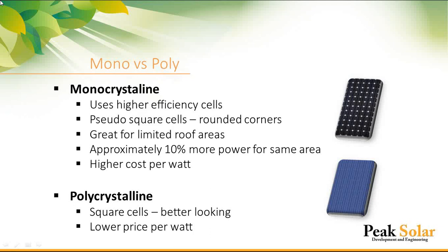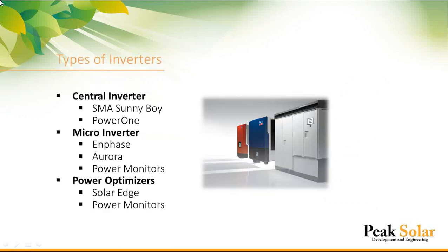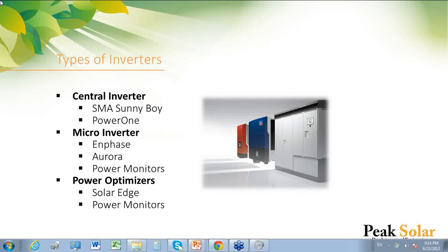The reason why is they are considered the workhorse of the industry. If you're in Germany, where Germany is the epicenter of solar today, polycrystalline is used tremendously out there. So it is that workhorse in the industry. And the next thing, part of the solar system, would be the inverter. And as I said, the inverter actually converts it from DC into AC.